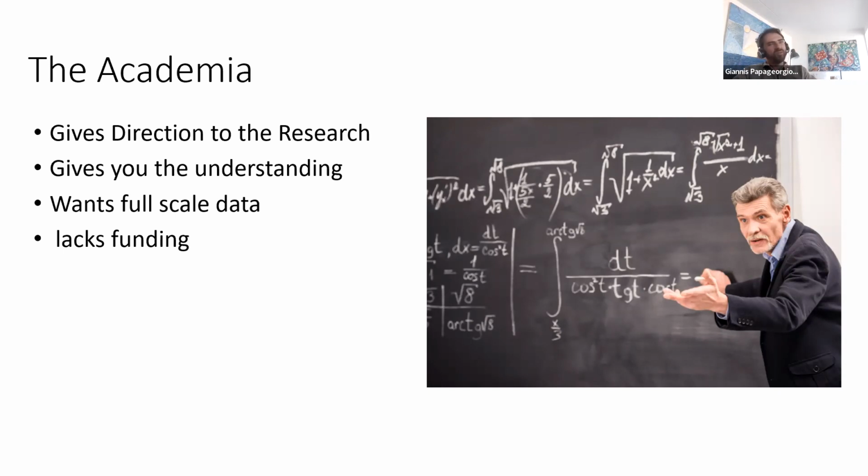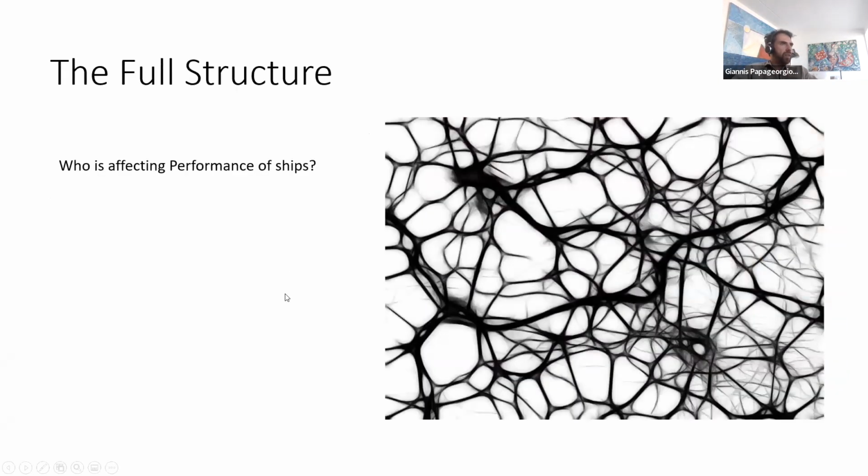the state of the art of the industry. He typically has a lot of manpower, students as well, or possible PhDs. They lack cooperation from the industry on sharing full-scale data and funding many times, unfortunately. Showing us where the technology can go, of course, comes many times from the academia.